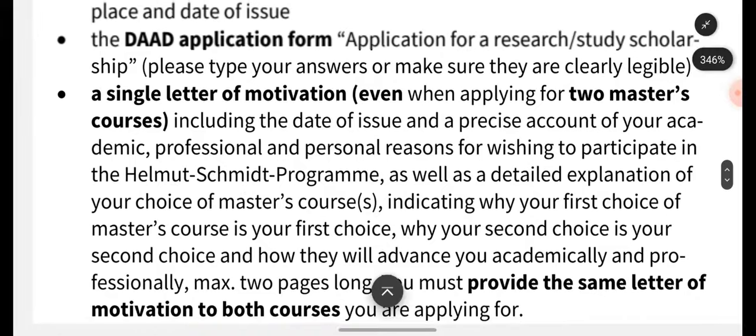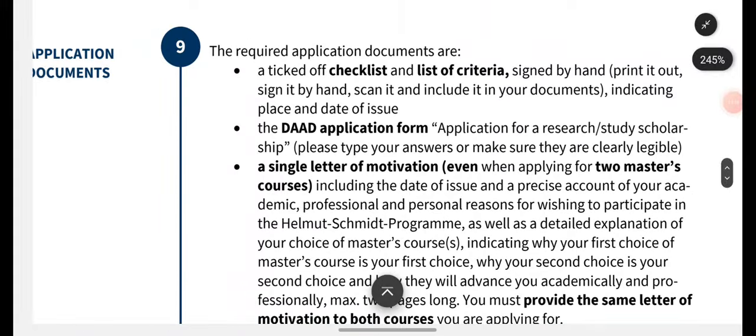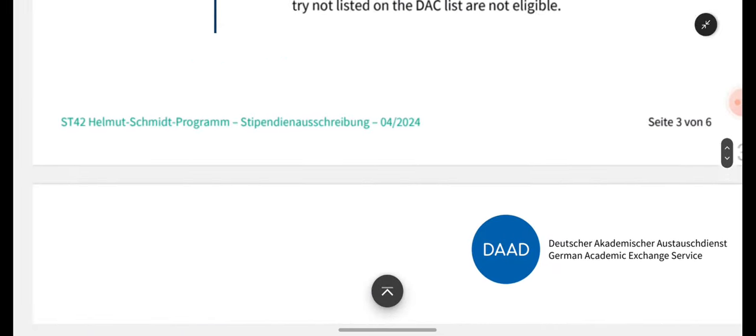Okay, and if you also scroll here, you need a single letter of motivation. Then you need to go ahead to fill the DAAD application form. Make sure you tick all of this and are certain that you have everything it takes for you to get into this and have this funding for yourself.